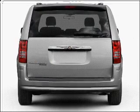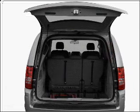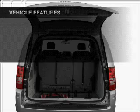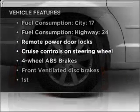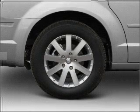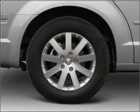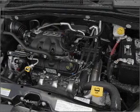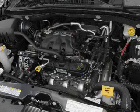You will appreciate the safety feature of anti-lock brakes. Tailor the temperature to your preference and your passengers. And with these notable features, you won't want to miss out on the opportunity to own this amazing vehicle. Air conditioning, power door locks, power windows, power steering, cruise control, power mirrors, an alarm system, an AM/FM stereo with a CD player, an adjustable tilt steering wheel.